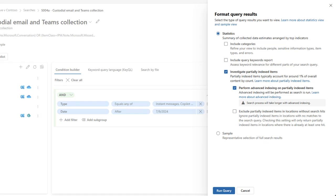But in the new UX, we've changed it. Now, if you want to run your search with the freshest index, all you have to do is check a box. You check a box, and we'll run that advanced indexing job. And when it's done, we'll automatically start your search. So we've automated this process.